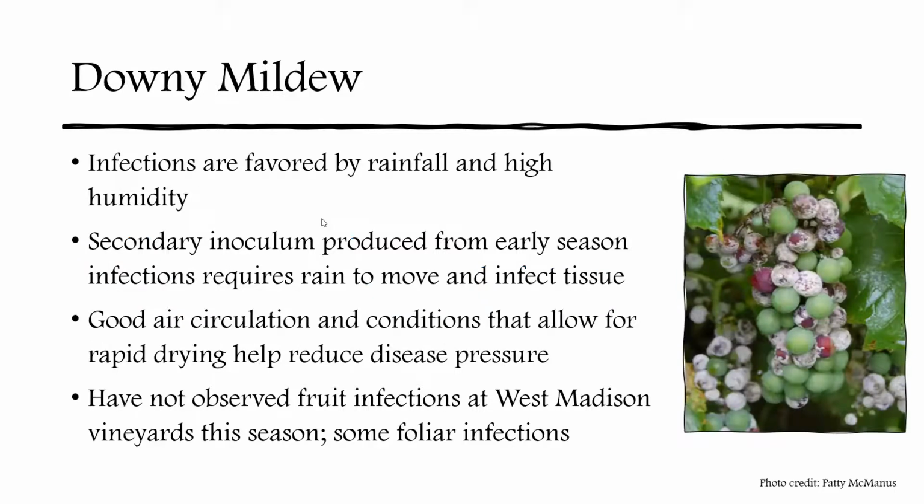So, downy mildew. This has not been a big year for downy mildew because the conditions haven't been incredibly conducive for us in Wisconsin. Granted, we have seen a little bit of foliar downy mildew in parts of the canopy, but nothing too severe. We haven't really had a lot of rainfall. Most of that secondary inoculum is going to come from early season infections, but they do require rain to move and infect new tissue. So without rain, with enough time passing, those spores will dry out.